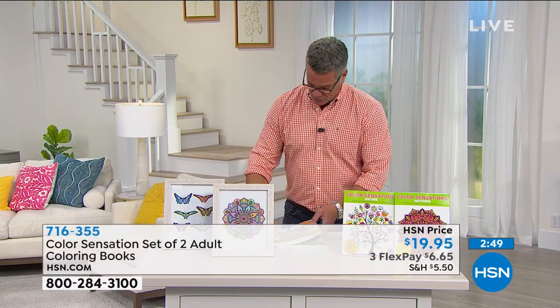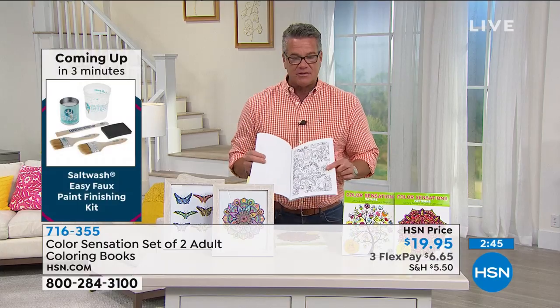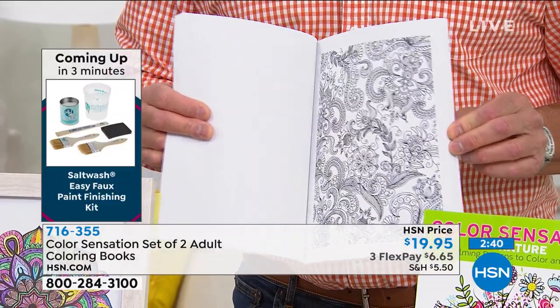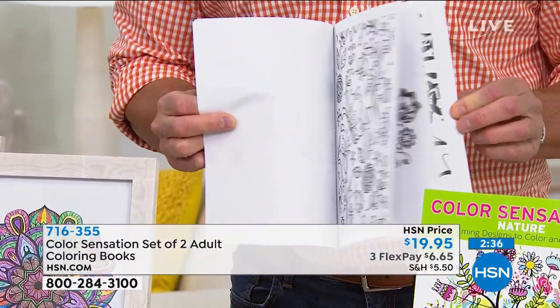$19.95. I'm going to open up one of the books. I want to show you some of the different designs that are inside here. So this is kind of how it sets up. And trust me, you can challenge yourself with these books if you want to. There's some really, really cool, intricate designs inside. And then there's just some basics.